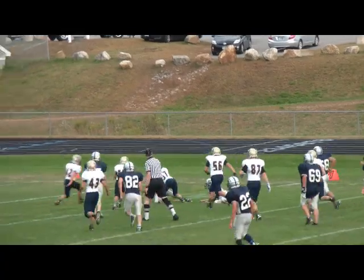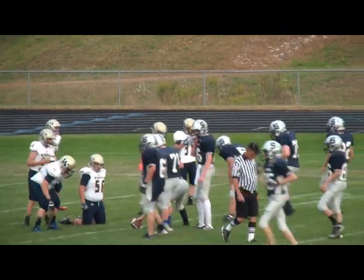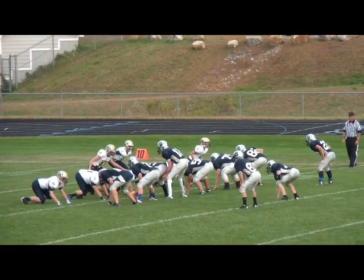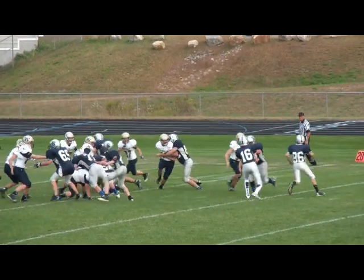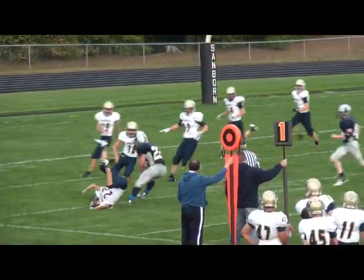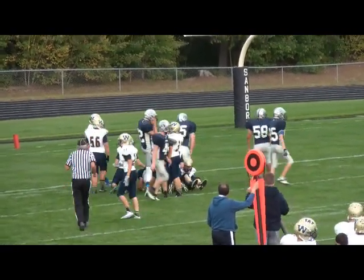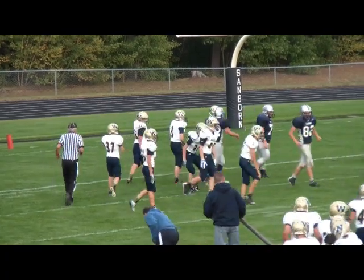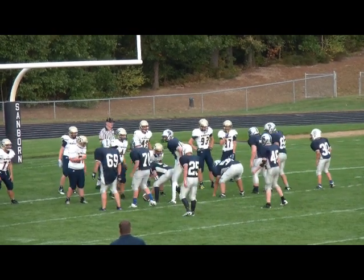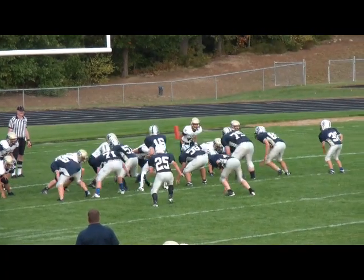Run by number 86, Reese Brassett, picks up the first down. Okay, first and 10 for Sanborn, they are at the Windham 20. Carryman number 22, Hannah, to the outside. Brought down by number 87, Tello. Another first down. All right, so first and goal. Ball's at the Windham 4. We have 2 minutes and 55 seconds left in the game.